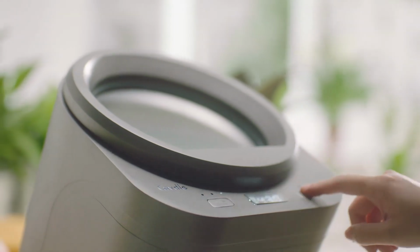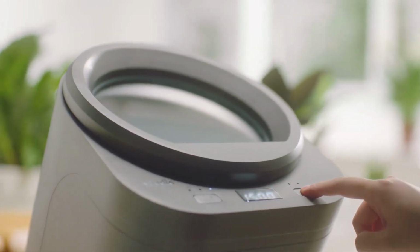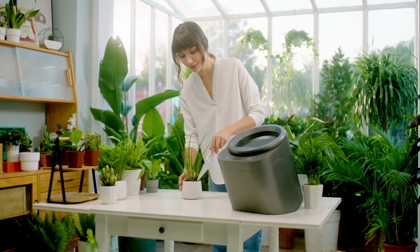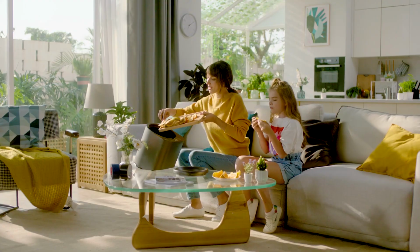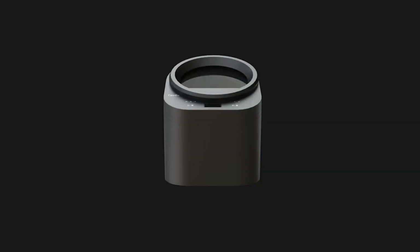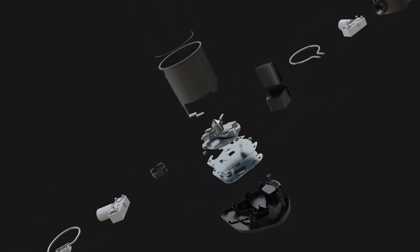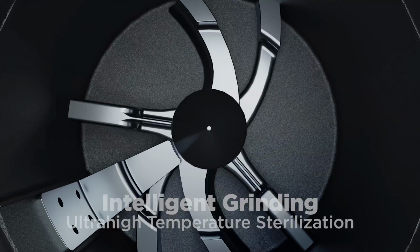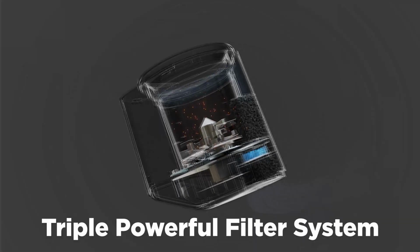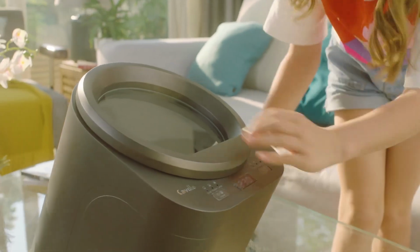From quick mode's rapid pre-composting to ferment mode's fertilizer transformation, we've got it all covered. This sleek design includes a visual double insulated glass cover, ergonomic tilt feature, and a real-time LCD display for tracking progress. Be a part of the entire processing cycle while eliminating kitchen waste odors through powerful deodorization and easy-to-replace carbon packs.